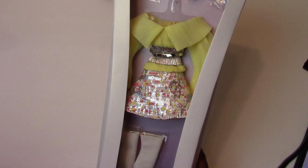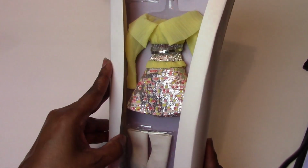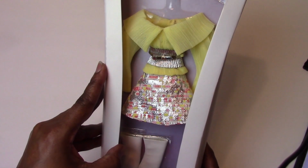So this is the doll. This Natural High Lilith is going to wear this fashion. And so I'll go ahead and unbox and review that with you as well.